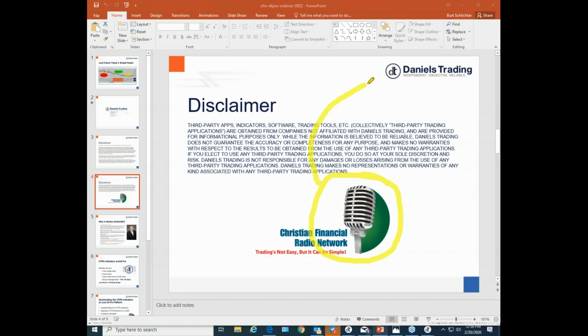The bottom line is that CFRN, they don't work for Daniel's Trading, and Bert doesn't work for CFRN. There's a brick wall in between us. There has to be, from a compliance standpoint. So basically, what this disclaimer says is, look, they're a third party. It's their tools, their trading tools, it's their indicator set. They're the educator, so we have a third-party relationship.